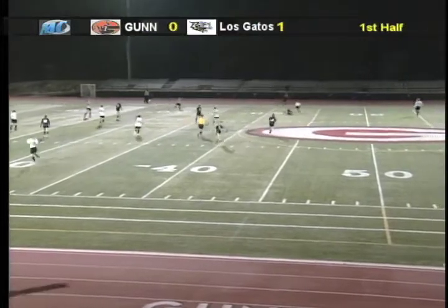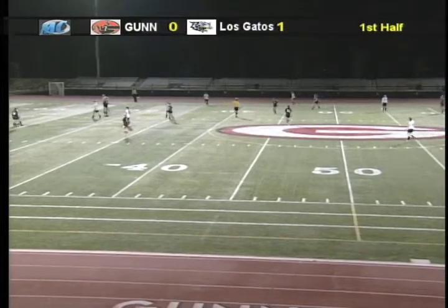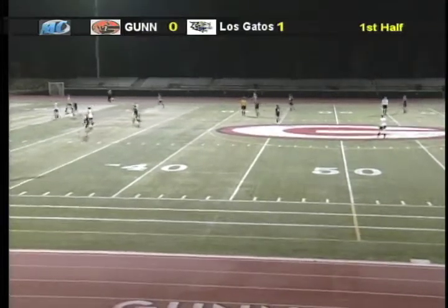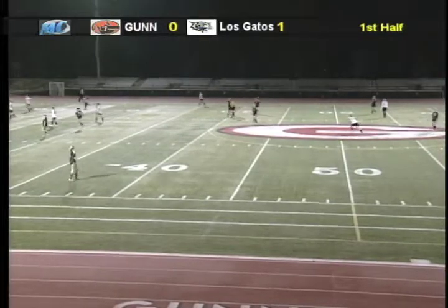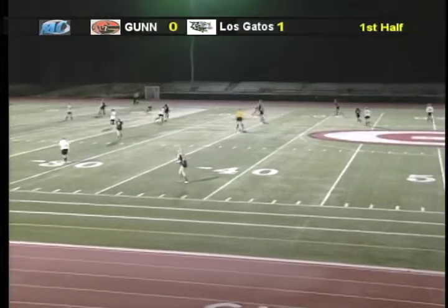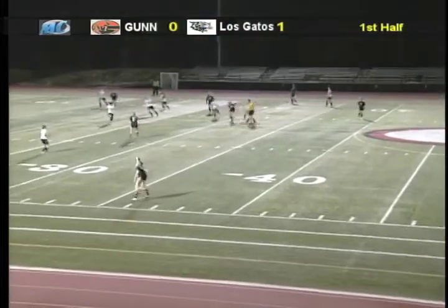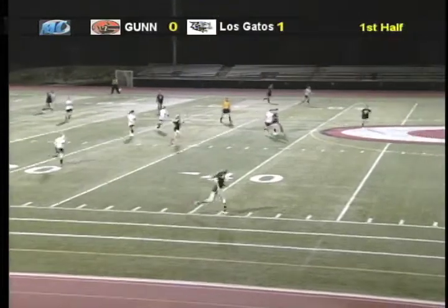Absolutely. Oh, and that was an attempt there from Jessica Holmes. Knocked down to the ground, but not quite the ideal solution, but nevertheless, the Wildcats will play on. Here is Lauren Johnson. Now Johnson.